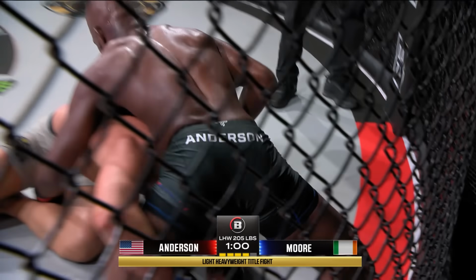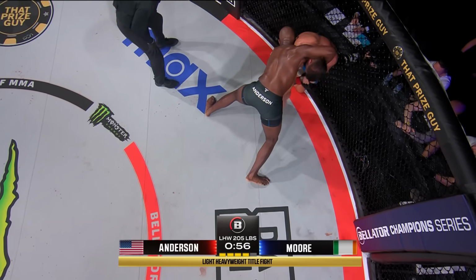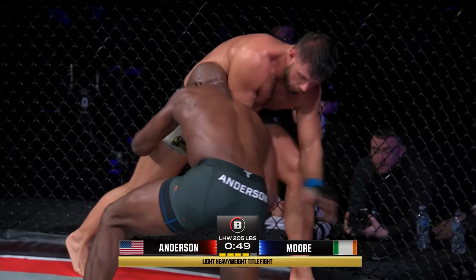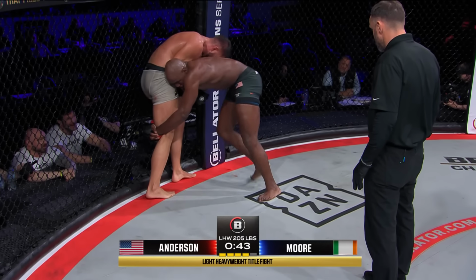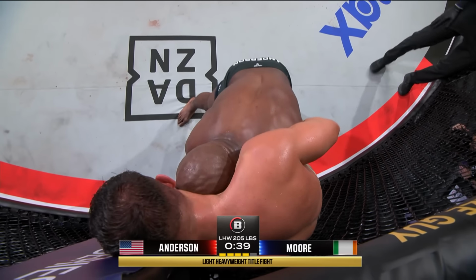Good shoulder pressure here from Corey as well. And what a scramble again. He's down. Anderson trying to grab this cradle. Stays heavy on the head. Back to a leg. Head outside single. He'll spin it around. Trying to run this pipe. Karl Moore doesn't give it up.